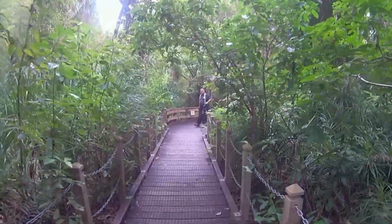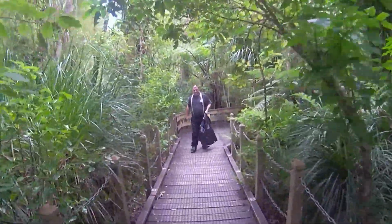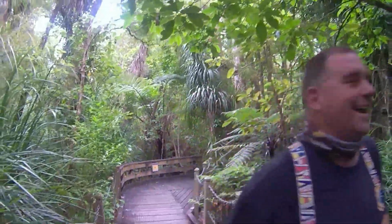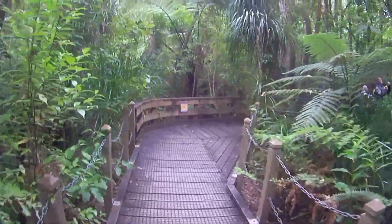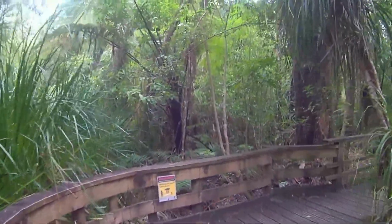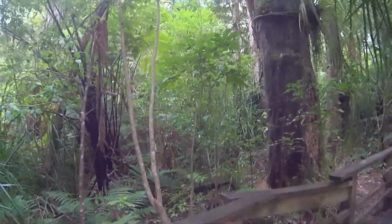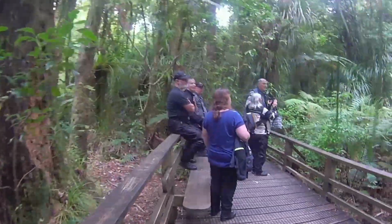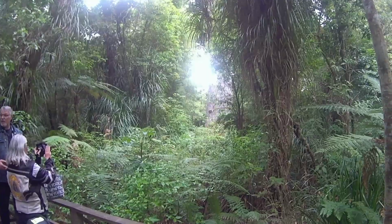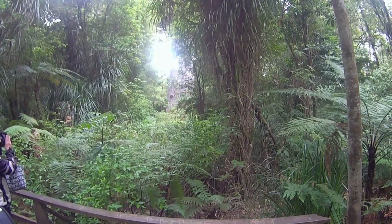And here comes Dreadnought doing his zombie impression. He's a great guy, that. Around the corner we go, and there's a few more of the crew in around here, and just having a different perspective of Tāne Mahuta. So once we get through the glare of the sun, you'll get a bit of an idea of what it's like.